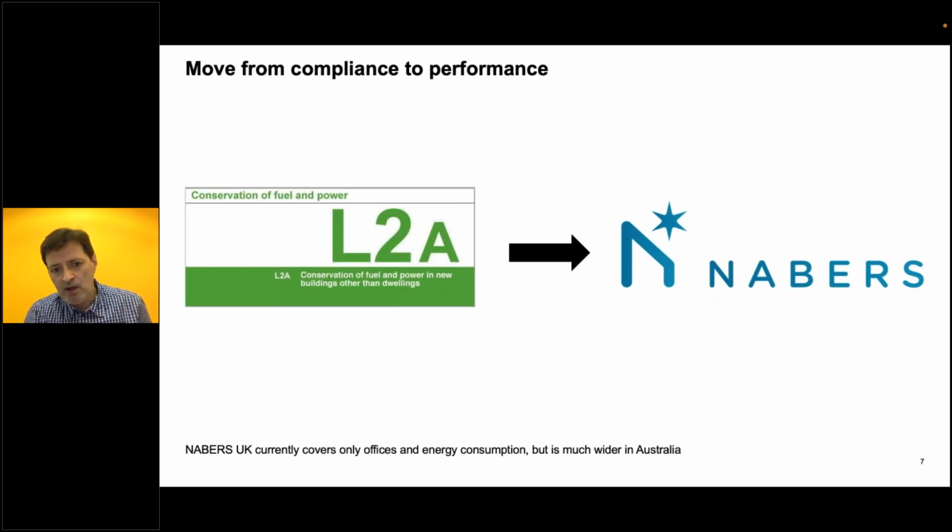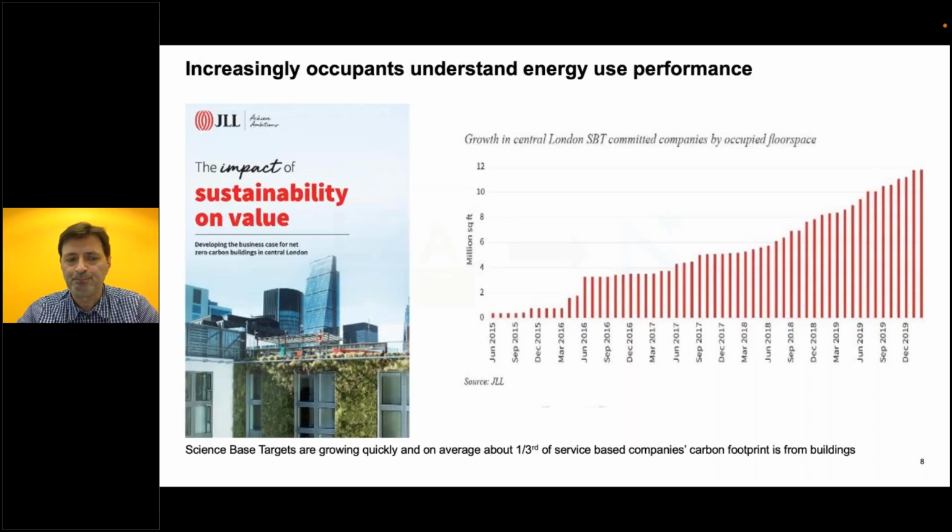There's going to be more detail on it in a little while. At the moment, I believe in the UK, it only covers offices and it only covers energy consumption. But in Australia, it covers a much wider remit: waste, water, carbon, and many different building types. But the key thing is it is related to the ongoing performance of a building. So the Australians have got much more accurate at genuinely predicting what the energy consumption of buildings will be, and that is used to optimize.